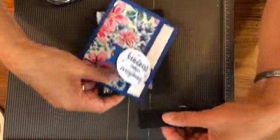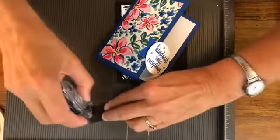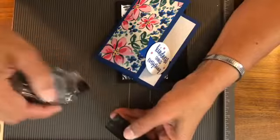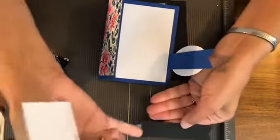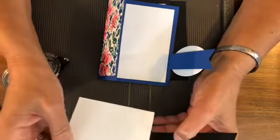But it's not going to matter, because you aren't going to see it. I'm actually going to take this on both sides, because now I have my inside piece, just like her inside piece, and it's going to be 5 by 3 3/4. I scored this at 3 3/4.